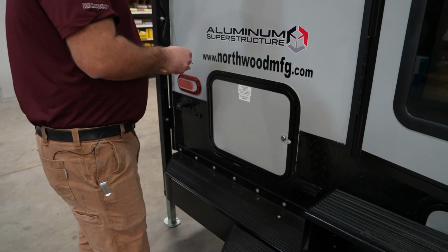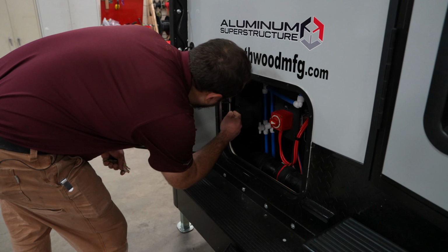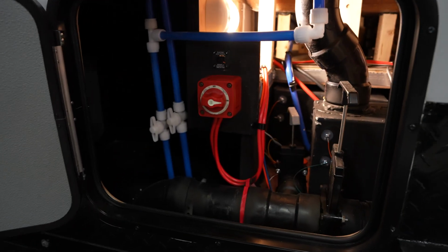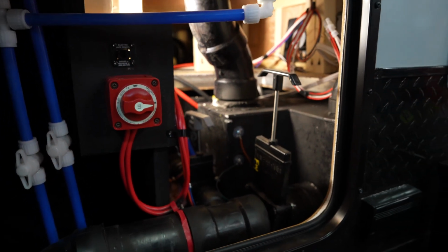In this compartment, you're going to have access to different plumbing, water drains, things like that. There is going to be a light back in there as well. Your main battery disconnect switch is going to be in there, so a lot of useful things in that compartment.